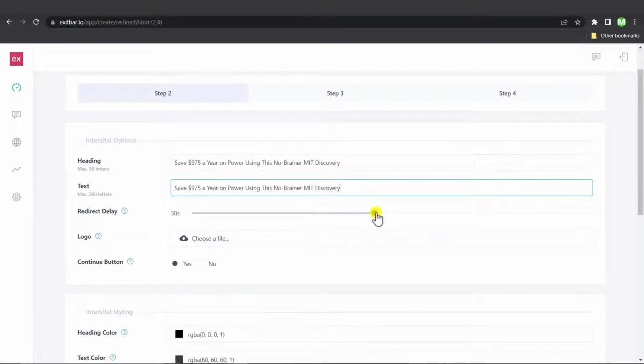And the redirect delay, I wouldn't put it on 30 seconds, but I would take it down to something like 10 seconds. So basically, when they click on the link that we're getting ready to create, your pop-up would be there for 10 seconds. This will give them plenty of time to read the title here. Well, it's really up to you. You can set this for 5 seconds, 15 seconds, 20 or 30. But I say around 10 to 15 seconds is pretty good.